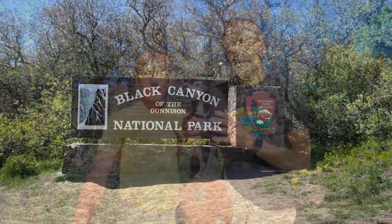We are at Black Canyon of the Gunnison National Park, one of the underappreciated national parks. Yeah, we've learned it's quite underappreciated.